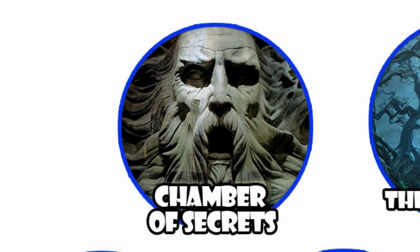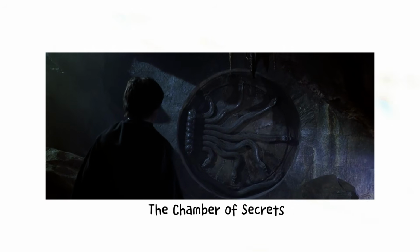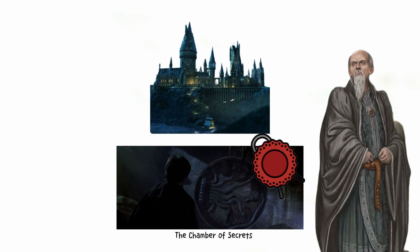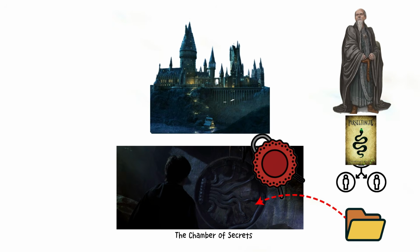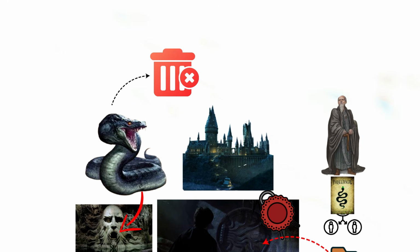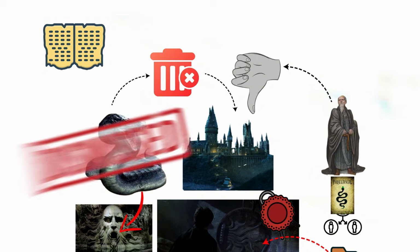The Chamber of Secrets. The Chamber of Secrets is an ancient vault Salazar Slytherin built beneath Hogwarts. He sealed it so only his Parselmouth heir could open it. Inside stands a giant statue of Slytherin, and within the statue's mouth the basilisk he left to purge the school of those he considered unworthy. For centuries it was dismissed as a legend.